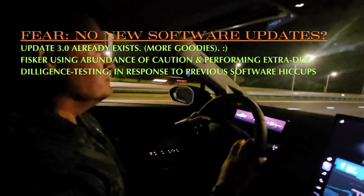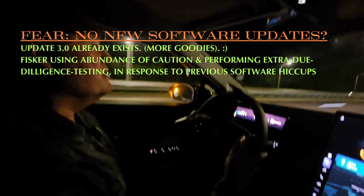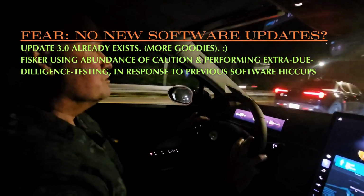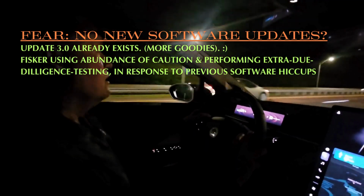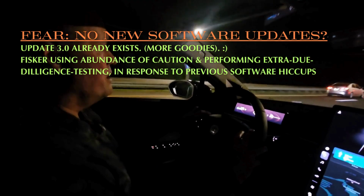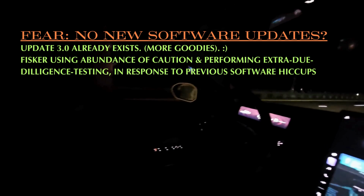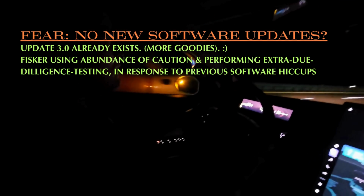But I think that everybody who buys the car is at least going to get 3.0 and hopefully also 4.0. Supposedly that piece is also finished, it just needs to be tested. And of course, Fisker has been bashed a lot, therefore they want to do their due diligence and make sure they tested more, and that is why they chose not to install it on more company vehicles.